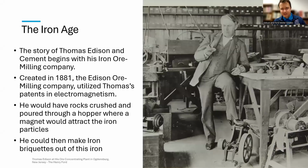But we get to the Iron Age. And so this is the story of Thomas Edison. It begins with his iron ore milling company. Created in 1881, the Edison Ore Milling Company utilized Thomas Edison's patents in electromagnetism.